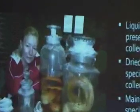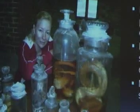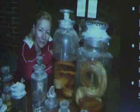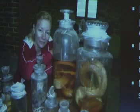However, we tried to reconstitute everything we could to get the old formalin out of there, get some new ethanol, which is what you use now, and try to reconstitute the collection. So I let Michelle do that. And that was one part of it.